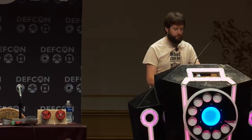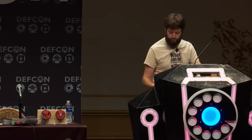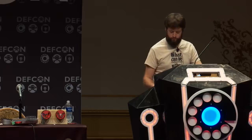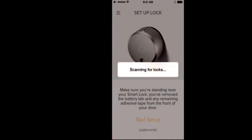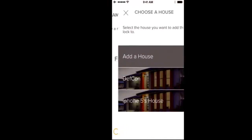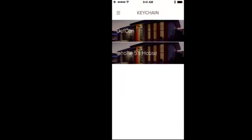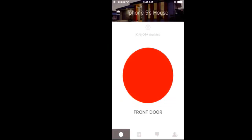But there's still the possibility that maybe August clears the keys when you add it back to your account. So let's just add it back to a user's account. Start setup, scan for locks. This part takes a while, apparently. There we go, front door. We'll actually add it to a different house. We'll just skip the calibration this time. Not too interested. Okay, so there's our lock again, and it still works.